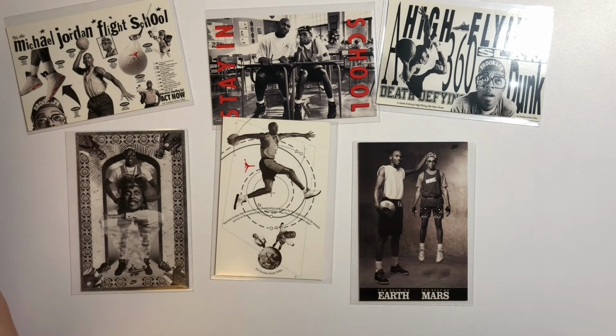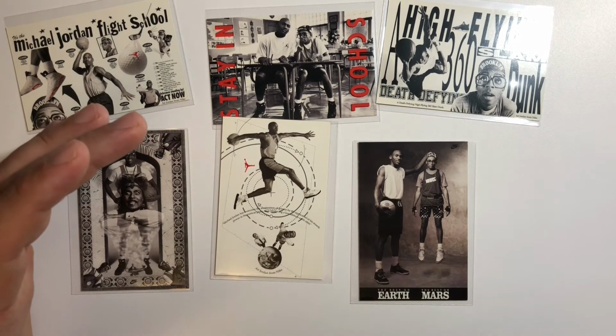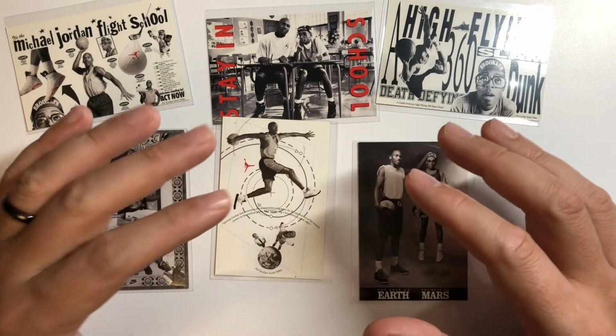That's old. When you're talking early 90s, you're talking 30 years ago. It's a long time. So definitely something to look for. And I think, obviously with Michael Jordan's appeal and everything, it's hard to go wrong with these kinds of cards.